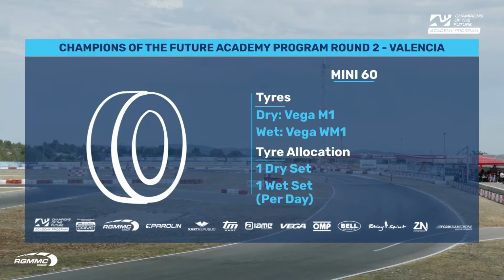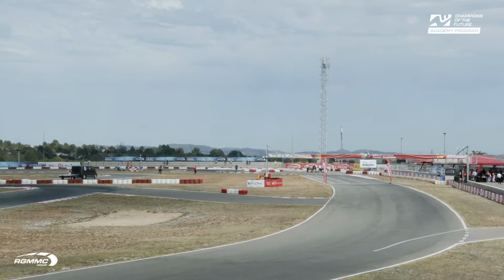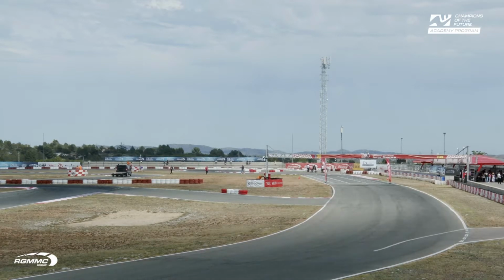And of course, it'll be the tyres they'll have used throughout the entirety of today compared to Cremona, where they had the challenging conditions with the rain coming down, the track clearing. There was a fine line between choosing the wets or the slicks. But this weekend has been absolutely fine. They have stuck to those Vega M1s. The allocation as well, the one full set per day. They get to use that throughout the entirety of it.